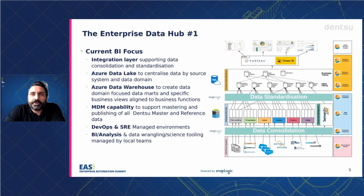For example, for timesheet, we had around 60 different timesheet systems. The data has been standardized into a common data model, and it now resides in the common timesheet data mart. The main use case for this is client profitability, for example. So once the data is in the data warehouse, it is then published to dashboards using tools such as Tableau or Power BI.